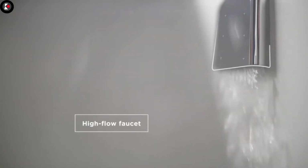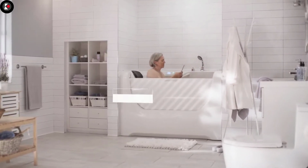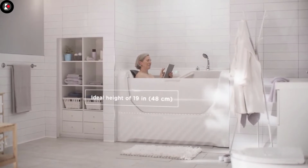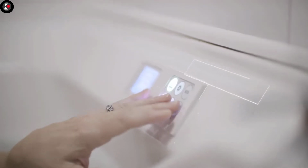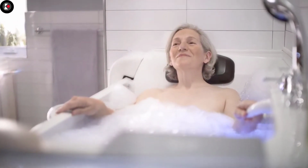The high-flow faucet fills the Assisto bathtub in under 3 minutes. The bathtub door is well secured. It remains closed as soon as there's water in the bathtub, and its height conforms to North American accessibility standards. The Assisto bathtub is also equipped with many optional features that offer you a home spa experience.